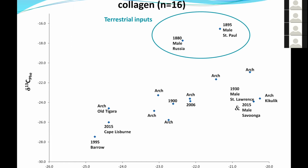And if you're pushing a lot of terrestrial matter into some of these bays, and the clams are filter feeding, or filtering out some of that, that's going to follow up in the food web, and you would eventually see it.